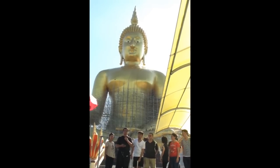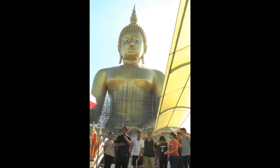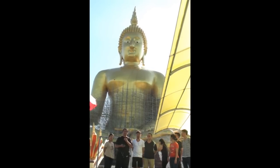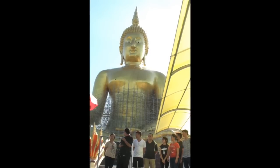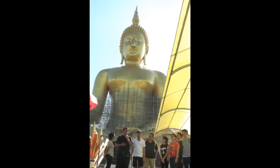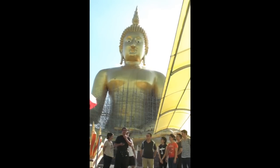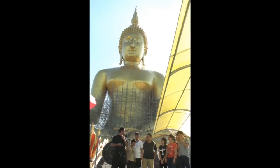This is my first time seeing such a very large Buddha, and the feeling I get when I see it is a lot of calm, peacefulness, and the surrounding area just adds to it, you know. And when you get up there and you touch the hand of the Buddha, you just feel all happy inside. Well, that's what I feel anyway.